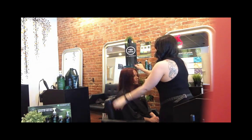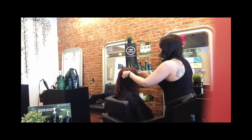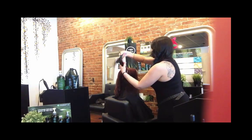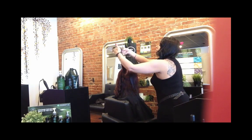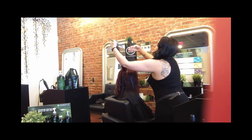We're going to continue this around the head in that spoke-like motion once again. Once we get to the back, we are going to still once again use our guide from the previous cut section, comb straight up, and we are going to look for that guide and cut from short to long.